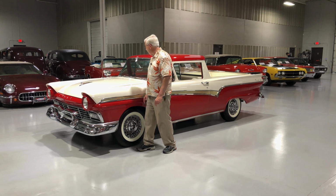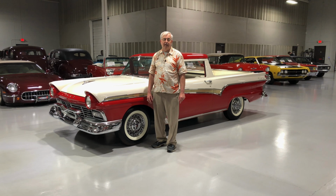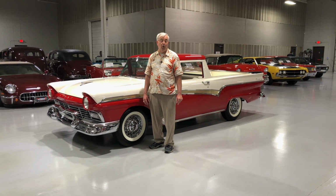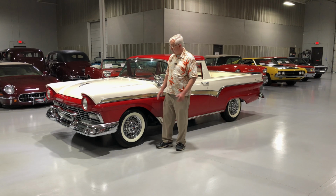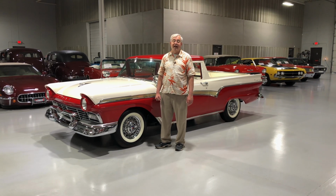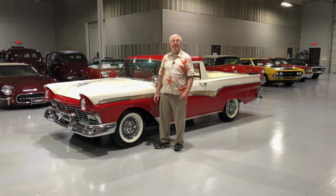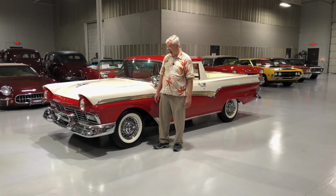But today we're going to talk about absolutely one of the most stellar examples I've ever seen. A Jerry Miller example of a '57 Ford. Jerry being one of the premier, if not the most well-known guy for restoring '57, '58, '59 Fords. And I'll tell you what, the first year for a Ranchero, this one is absolutely stellar. I mean, it is the Custom as well. So that means the trim level on this car is a lot better than the standard one. And it shows in everything about the car.